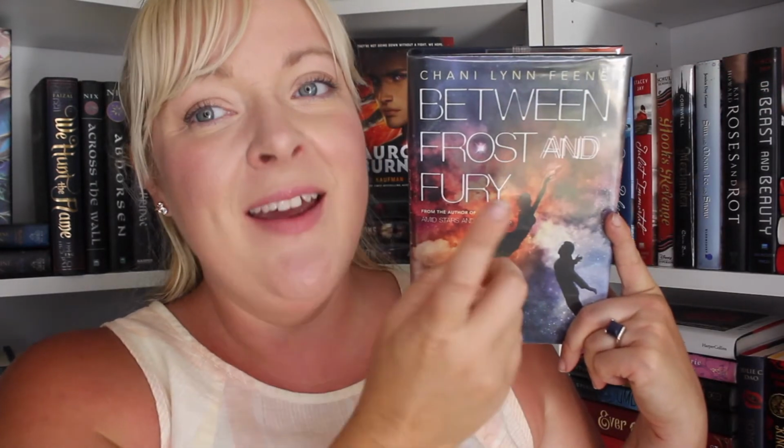I really like sirens and mermaids and islandy type books. This book is real chunky, so we'll see how it goes, but I did enjoy the third one still, so I'm gonna carry on and wrap it up. And then lastly, this is a library copy, I'm going to read Between the Frost and Fury.